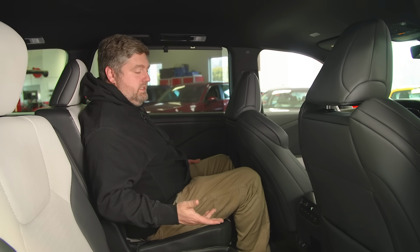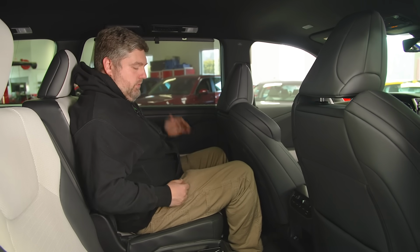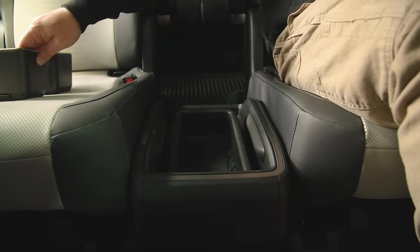So our middle row here in the TX has captain seats, which are almost as comfortable as the fronts. You have a fold-down armrest, plenty of room, plenty of headroom. What's nice is we have dual cup holders here, just like the front. They are removable. You get a bigger storage tray, and then that tray is actually removable as well.